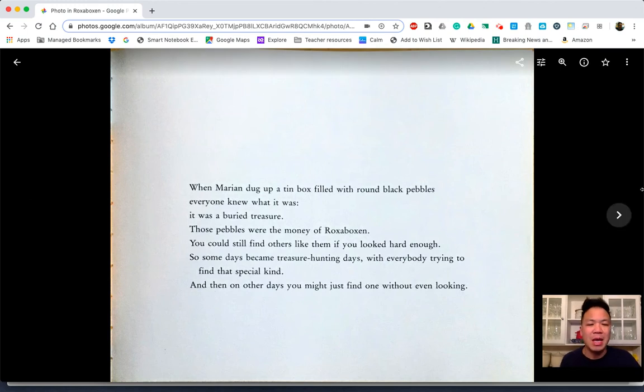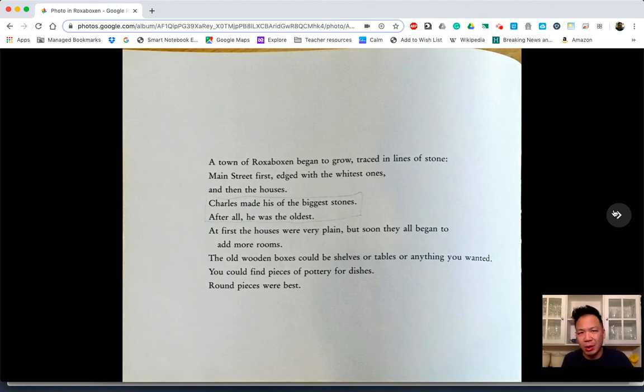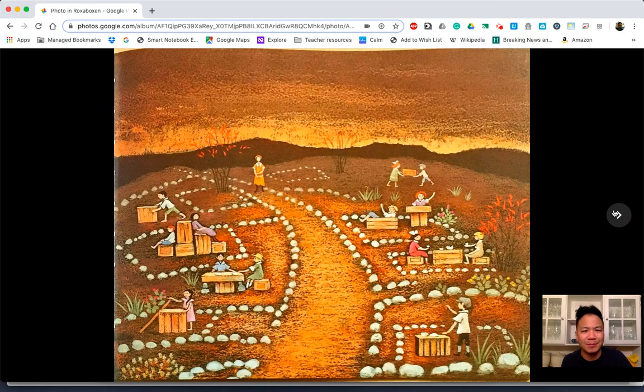Time in. And then on other days, you might just find one without even looking. A town of Roxaboxen began to grow, traced in lines of stone. Main Street first, edged with the whitest ones, and then the houses. Charles made his of the biggest stones. After all, he was the oldest. At first, the houses were very plain, but soon they all began to add more rooms. The old wooden boxes could be shelves or tables or anything you wanted. You could find pieces of pottery for dishes. Round pieces were best.